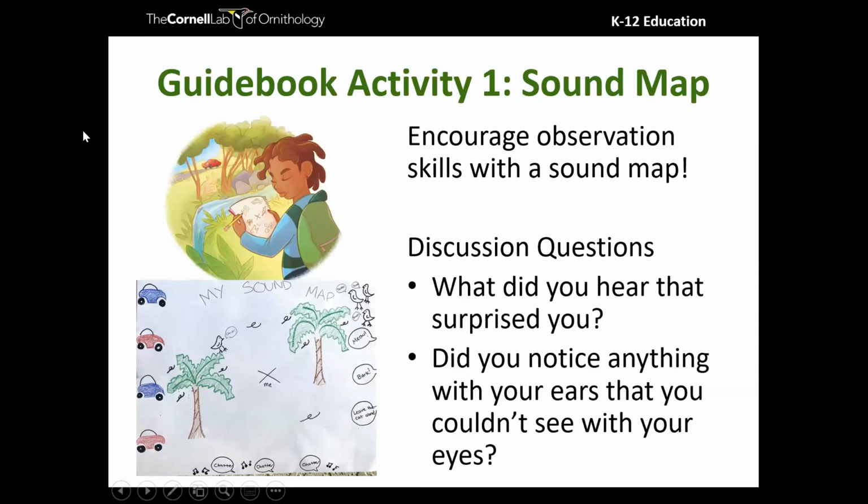And it has one of my very favorite nature exploration activities in it called a sound map. You can identify birds by their song, which is really fun and really amazing, but it's definitely a skill to learn. One of the first things to do is just get practice listening outside. And so I love this activity.